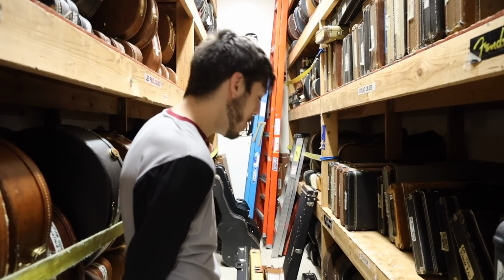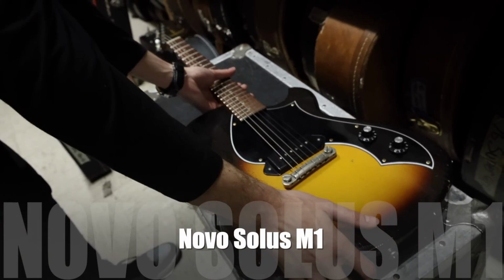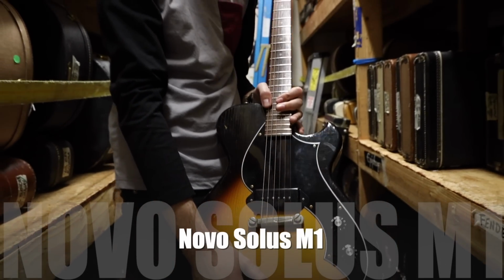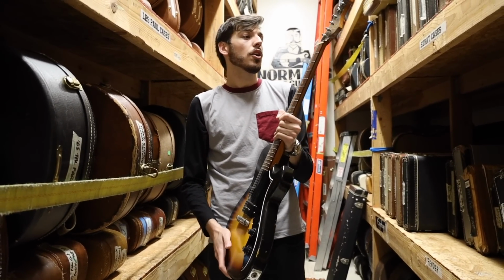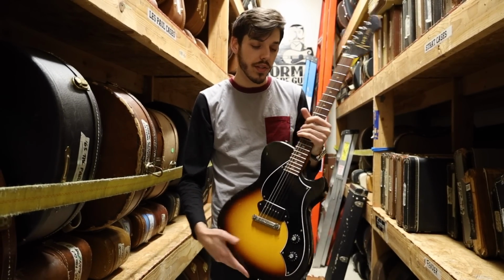This is a Novo Solus M1. Really cool guitar. I don't think we got this with a case, but if you buy the guitar, I'll definitely hook you up and we'll make sure you get a good case with it. But the guitar itself is absolutely rad. Novos are really hard to come by, and there's a good bit to talk about with this guitar.